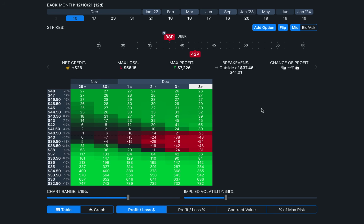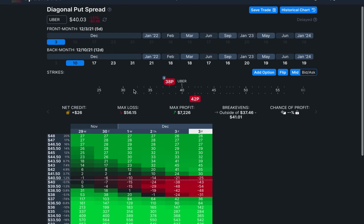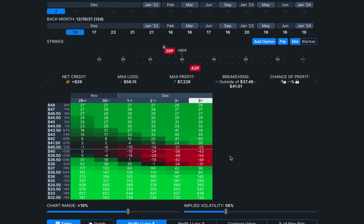And then, of course, we can take a look at our break evens. So on the downside, 37.46. On the upside, 41.01. So basically, we don't want this stock to trade sideways on expiration. We want it to have either gone above 41.01 or dropped below 37.46. Keep in mind that it's at $40 right now. So again, this is the victory spread with puts. It is a form of diagonal put spread. It's kind of a specific case of the diagonal put spread here. But ultimately, this is what it looks like.